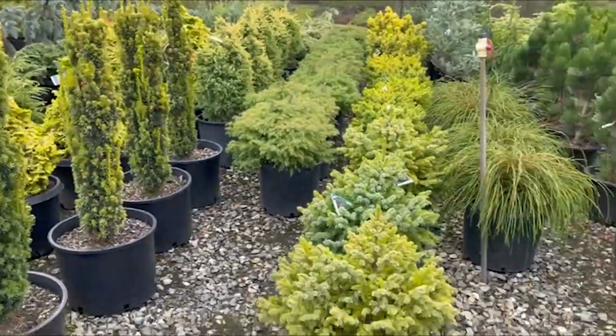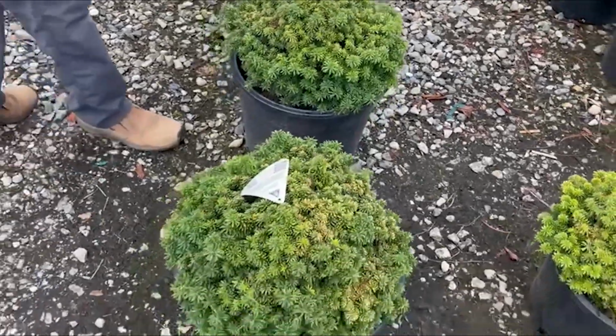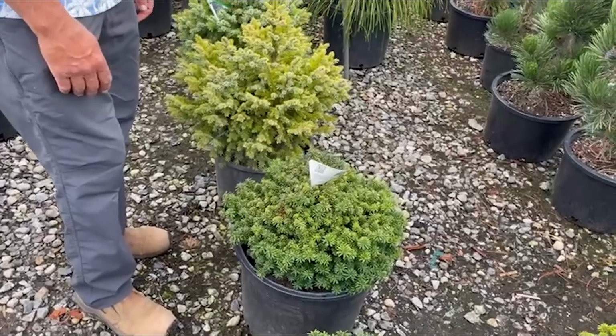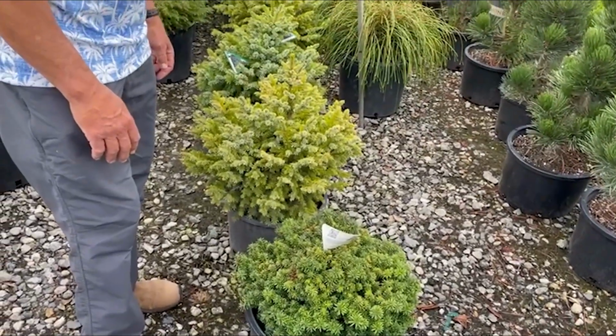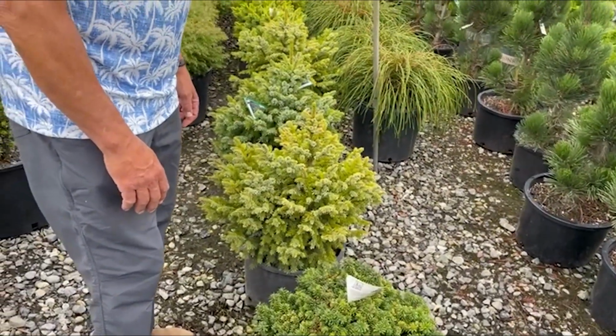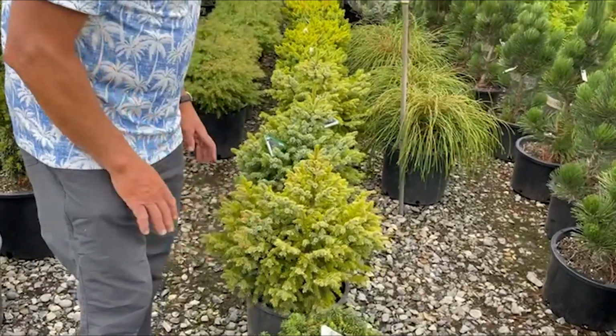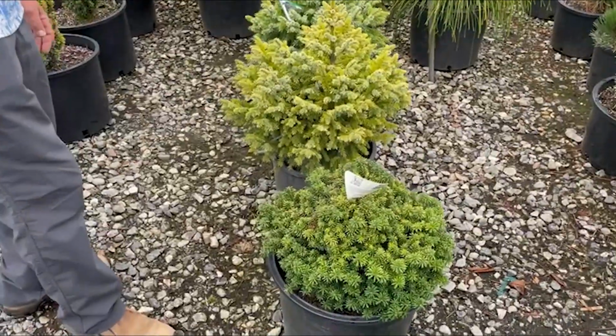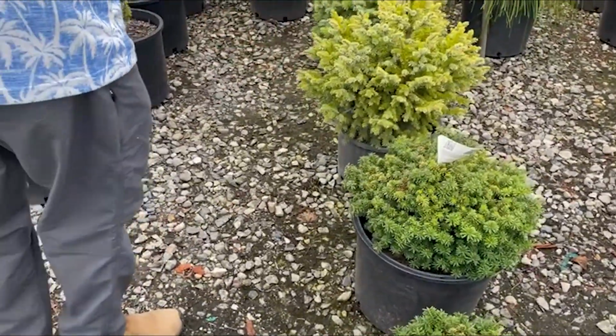So here's another Korean fir that's produced by Iseli quite a bit, and it's called Cis. Okay, and just another miniature Korean fir that stays very, very compact, and has a bit of a silvery tone to it.